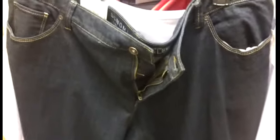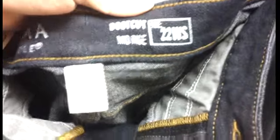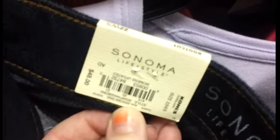Okay, this is gonna be like the last clip, you guys. I wanted to do a quick run through of everything close up on sizes and everything. So we've got a boot cut mid-rise, 22 wide, short. Let's see, 71% cotton, 28% polyester, 1% spandex, made in India, Sonoma, originally 48, on clearance for $4.80, and there's the pocket detail.